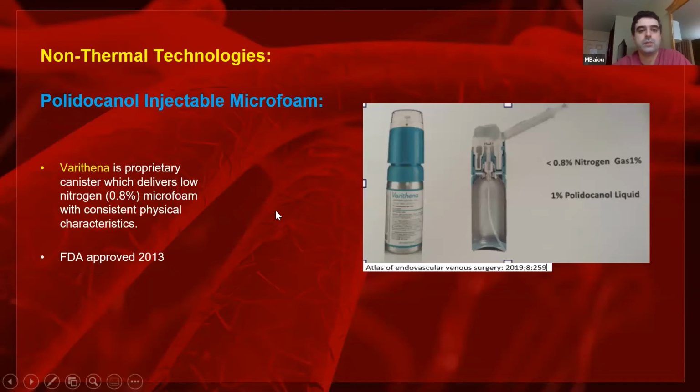Now, moving into non-thermal technologies, the first of those is varithena. The use of foam has been done for many years. The problem with foam is that the quality of foam used depends on its characteristics. It depends on the air-gas ratio, on the mode of preparation, on the quality of the bubbles, the distribution of the bubbles, and the elimination half-time.